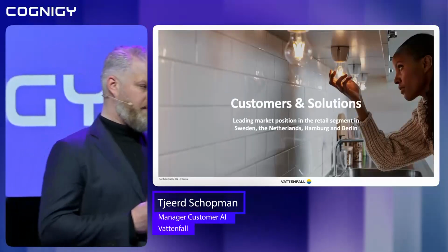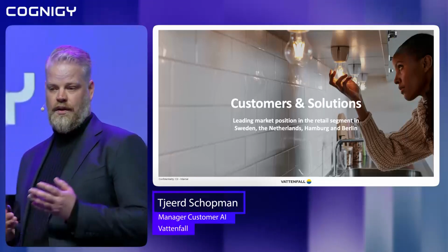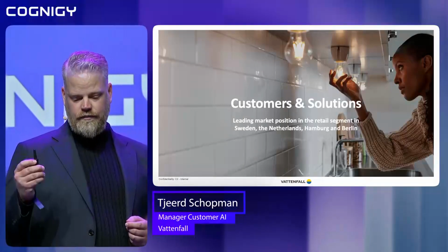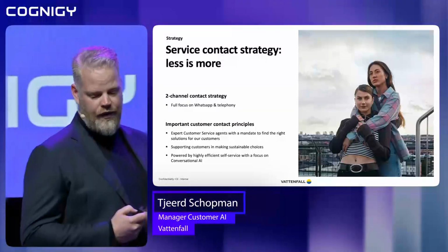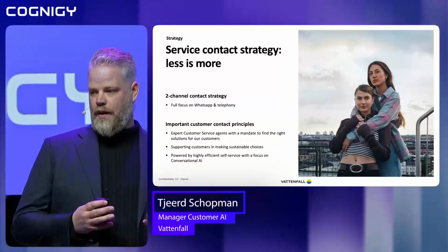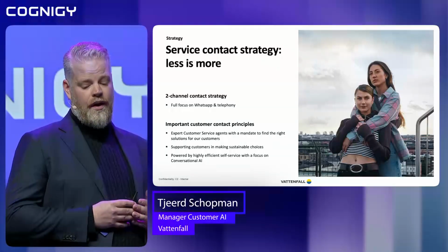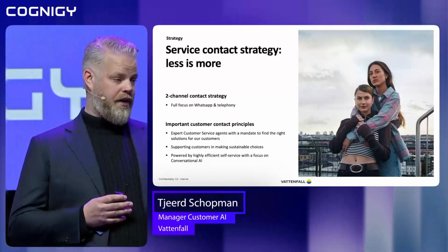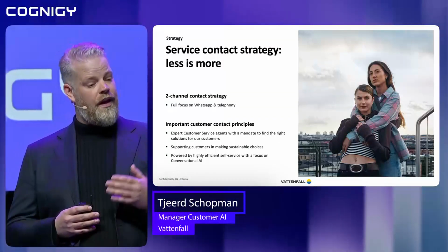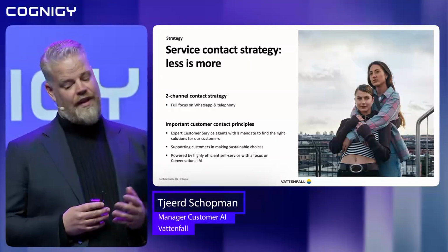So we are in the customers section of the company, meaning we focus on delivering energy to households mainly and businesses. And in that, sorry, the clicker doesn't always respond. In that, we have a service contact strategy, which most of you will probably have as well. Ours is, in that sense, pretty simple. We focus on less is more. The more channels you have, the more contact you will have, and that is, of course, perfect if you're in e-commerce or in a sales environment. If you want to do efficient service, that is less awesome.